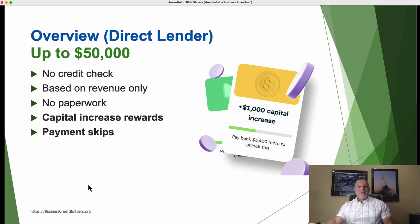So that's another really exciting thing that I love: this particular direct lender is really being innovative in how they're rewarding small businesses like you that are being responsible. You're borrowing money, but you're paying back on time, and they're rewarding you for that.